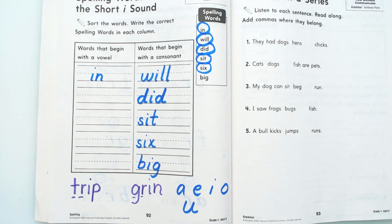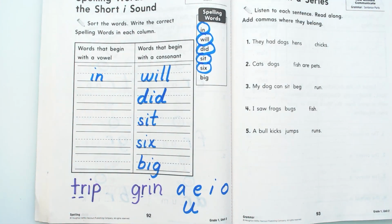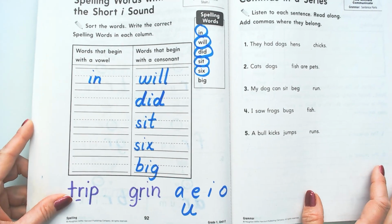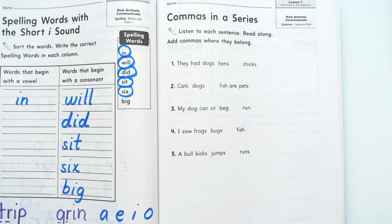You can stop the video here if you are not caught up, if you have not practiced your spelling words one time each. And if you are good, then we're going to go on to commas in a series.